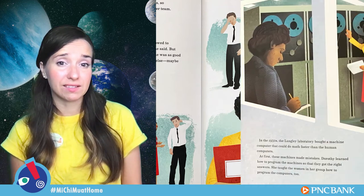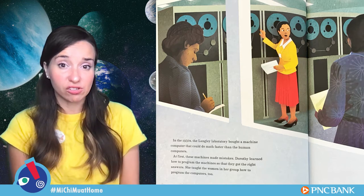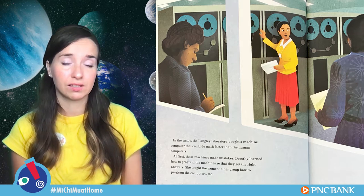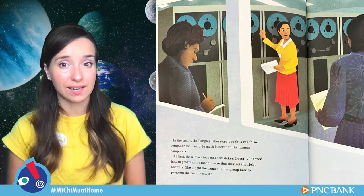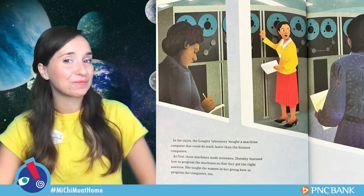In the 1950s, the Langley Laboratory bought a machine computer that could do math faster than the human computers. At first, these machines made mistakes. Dorothy learned how to program the machines so that they got the right answers. She taught the women in her group how to program the computers too.